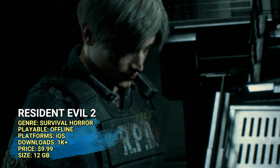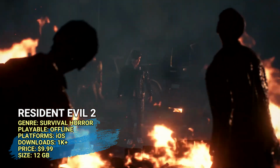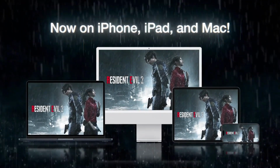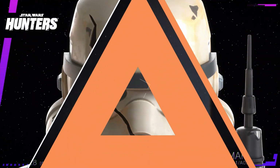In fact, this version is tailored for the latest Apple devices with auto aim for beginners and controller support for the true horror experience. And if you grab it before January 8th, you're gonna save 75%. I recommend you play this one with a controller, but mobile controllers are just fine as well. If you do not like this one, you can also play Resident Evil 4 Remake on your iPhone 15.